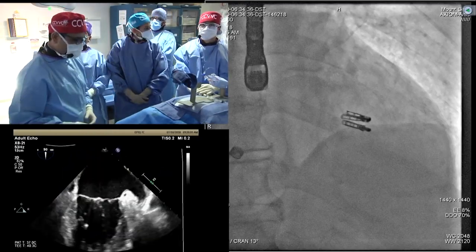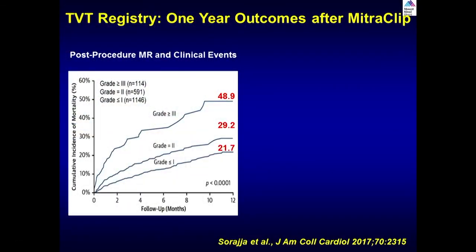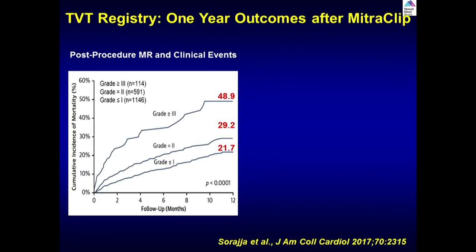Okay, let's go back quickly. I'll finish mine in the next 5 minutes. But most important, now go to the previous slide so that we get our rhythm back. That is the data of the TVT registry showing that functional regurgitation has 1.5 times higher mortality and almost twice the rehospitalization compared to patients where we did the clip after the DMR. Next. So the key is very important.